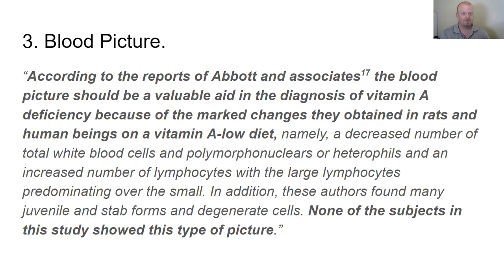The blood picture part. Quote, according to the reports of Abbott and Associates, the blood picture should be a valuable aid in the diagnosis of vitamin A deficiency because of the marked changes they obtained in rats and human beings on a vitamin A low diet. Namely, a decreased number of total white blood cells in polymorphonuclears or heterophils, and an increased number of lymphocytes with the large lymphocytes predominating over the small. In addition, these authors, they're talking about the past ones, found many juvenile and stab forms and degenerate cells. None of the subjects in this study showed this type of picture, end quote.